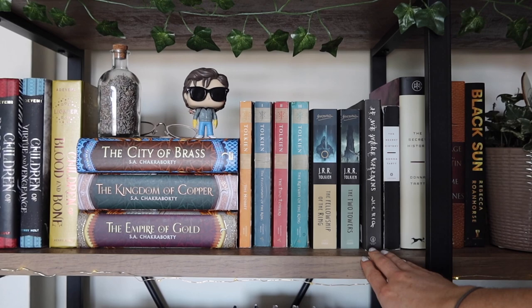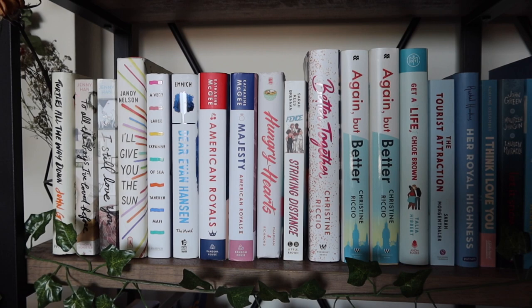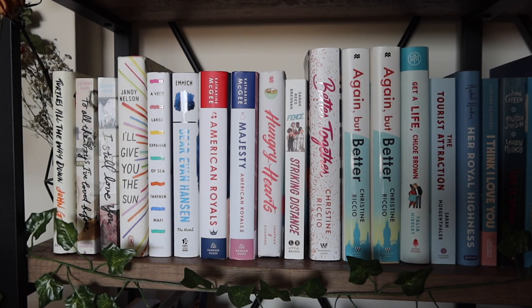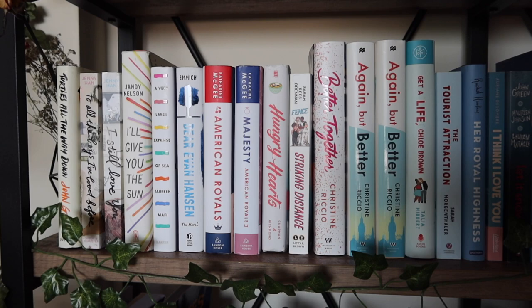And then we have some more Dark Academia books over here. We have If We Were Villains and The Secret History, as well as the Book of the Month hardcover version. And now we have made it down to the contemporary shelf. So if you watched my aesthetic shots from earlier, you will know that this entire shelf is a rainbow. And it contains all of my contemporaries unless they are organized otherwise. I will not go through every single one of these because there are a lot, but I will make a couple mentions along the way.